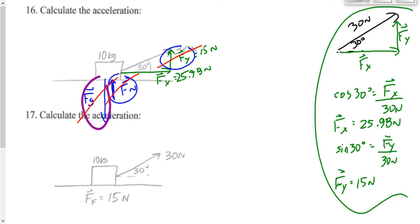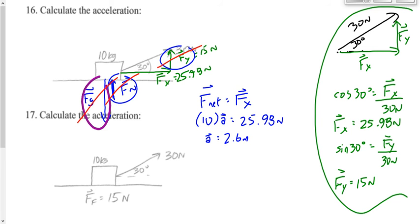I'm going to say F net is equal to the sum of the forces, or F net is equal to the one force I have left, which is the x component. So 10 times A is equal to 25.98, and I end up with an acceleration there of about 2.6 meters per second squared. Good. How is that different in question 17?